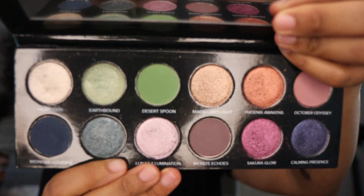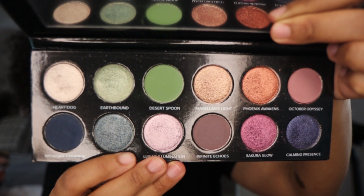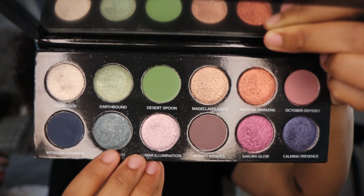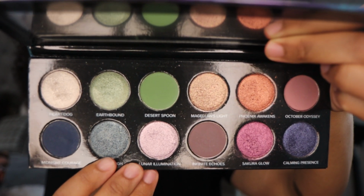Here's the inside of this beauty, and yes, you can see that this will probably be really good for our friends that like neutrals. I love these shades here and these shimmers. It's not as galactic as Quintessence. So let's go ahead and swatch it.